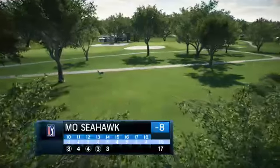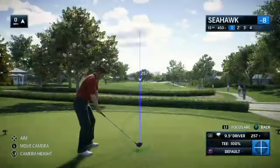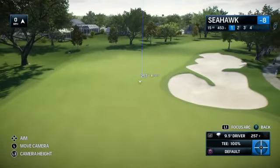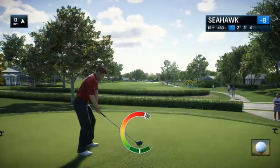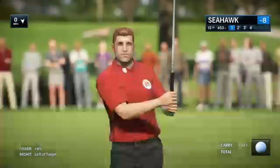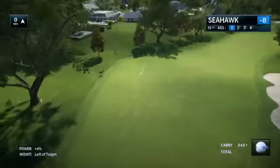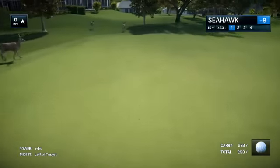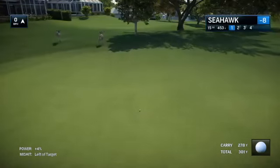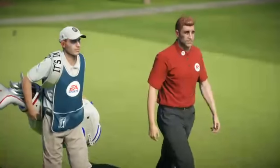Now at the 15th, big dog leg right here. What's the best way to go, Frank? Really down the left side. It's very tempting to try and hit it across that bunker, but not only do you have to carry the bunker, you've also got to carry those little shrubs down the right side. Oh, that's got to be 300 yards, isn't it?